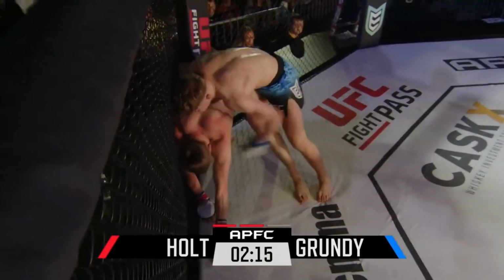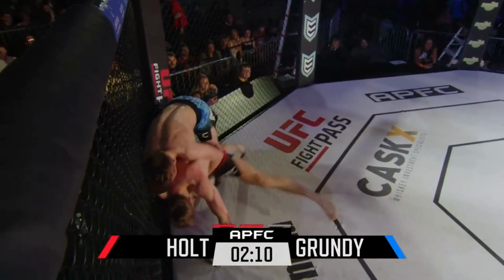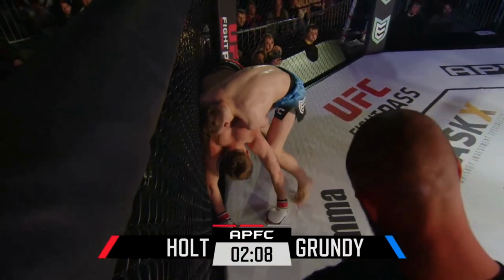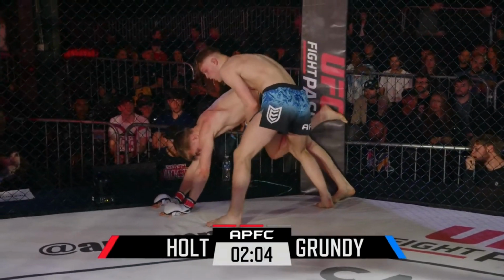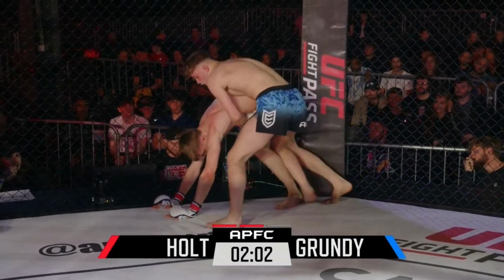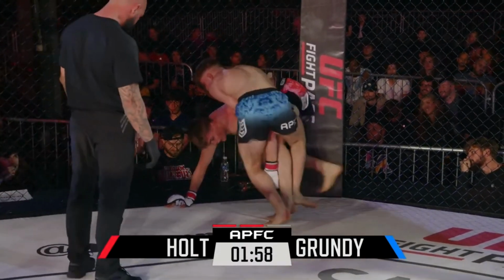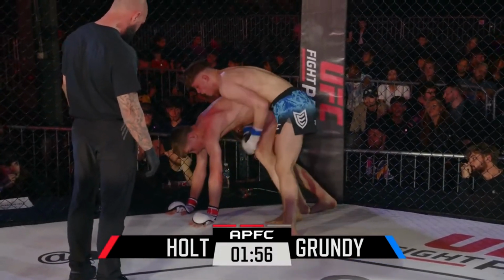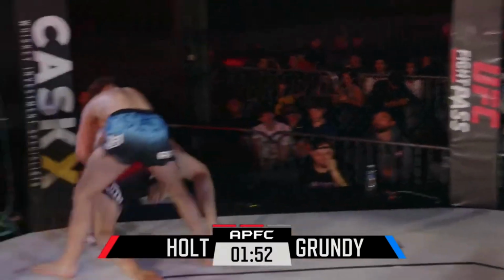The villain tonight, Holt, doing a great job getting back to the feet, but with those 3-minute rounds, Jason, it's then hard to find your own moments to go on the offense. And look at that positional control, just does a 360, puts him right back where he had him. Holt's got his hands on the mat, lovely little shot in there, broke from the body lock, landed something good. And Dan's gonna have to think about that as well. If Grundy can find a way to deal damage in this position, then it's gonna be even better for him.